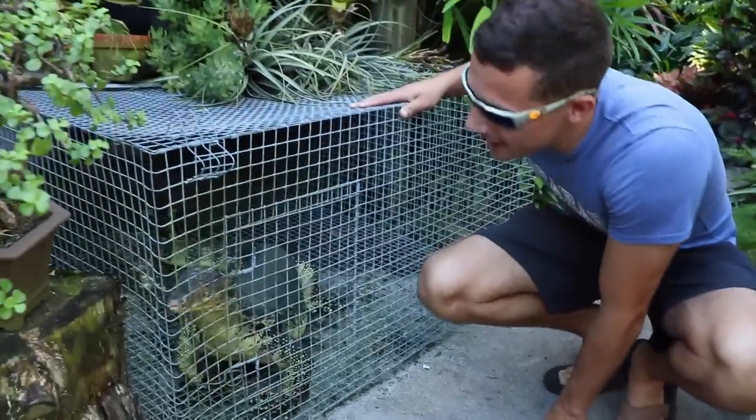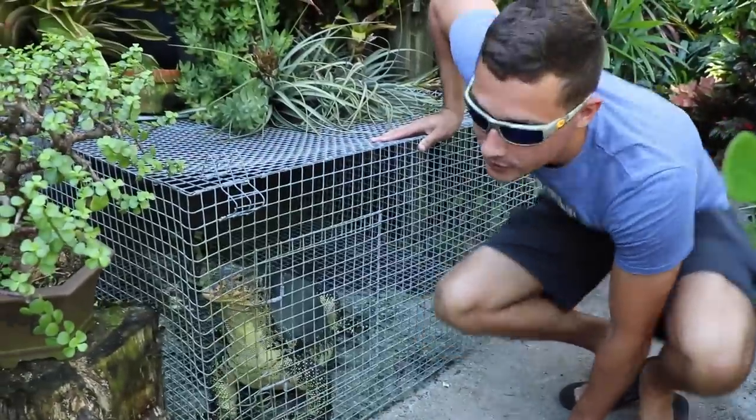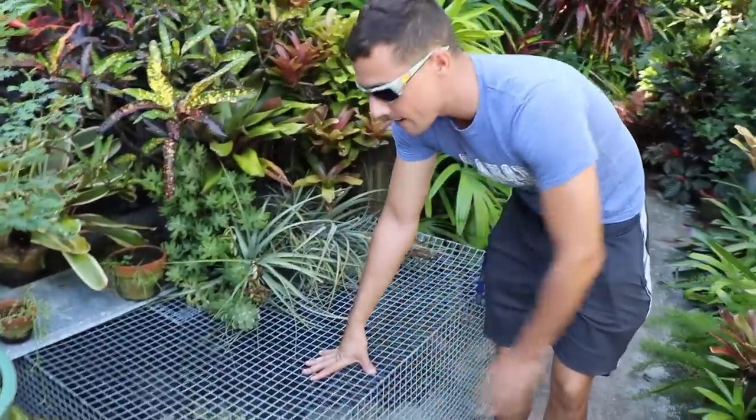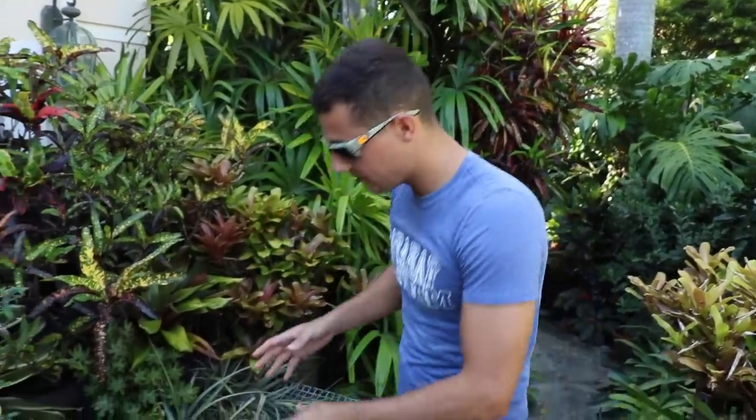Hello. Hello. So what we're going to do, because these monitors could be very tricky. Remember, water monitors, they are venomous. So you have to be very, very careful, especially with this whole process. They have very long nails. We don't want to get scratched up and, you know, potentially hurt this beast.